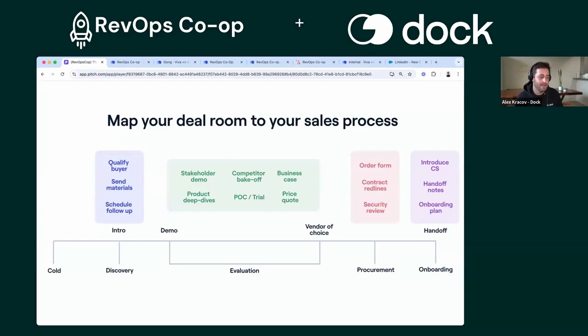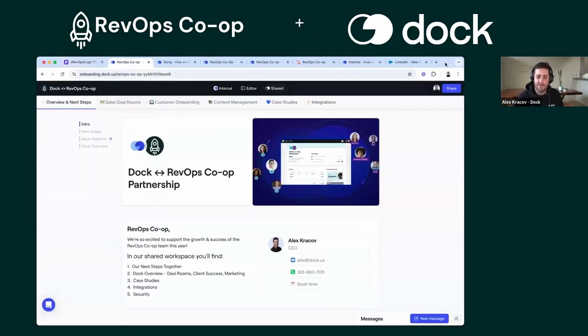So I'm going to show you an example deal room here. I'm going to show you a little bit of how we use Doc at Doc, and I think it'll hopefully make this slide click a little bit more. All right, so this is an example sales deal room. This is actually one of the templates we use at Doc.